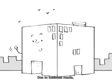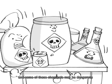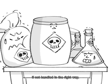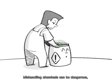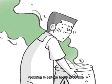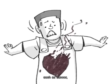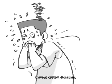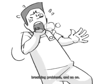Due to business needs, factories must keep many types of chemicals, and some of these chemicals may be dangerous if not handled in the right way. Mishandling chemicals can be dangerous, resulting in serious health problems such as cancer, nervous system disorders, internal damage, breathing problems, and so on.